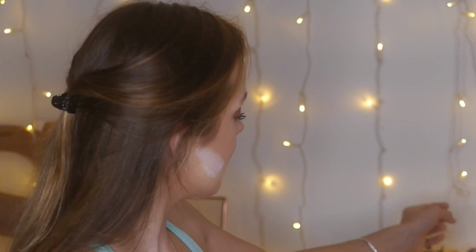This is the Milani Baked Blush in Luminoso. I'd heard so many good things about this blush, and as you know, I'm not the biggest blush wearer. I wear it more now just to tie in my bronzer and highlight, but this is really, really stunning. It's kind of not what I expected. This is a lot more corally and a lot more intense than I thought it would be, but it is still really gorgeous.